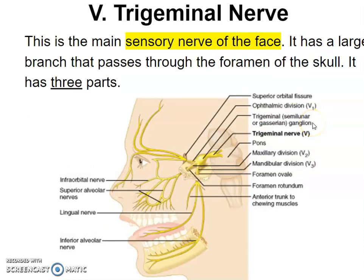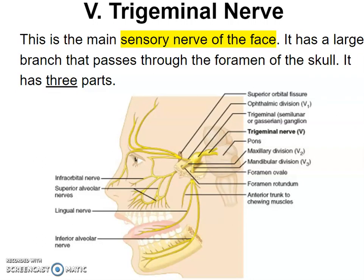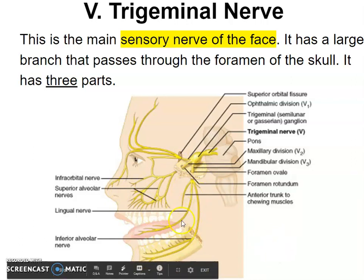And then number 5, trigeminal. This is what gives you your facial nerves. It's got that large branch that travels through the skull, and it actually has 3 parts to it. I don't need you to know the 3 parts. I just need you to know, for your notes, that it affects the face, the jaw, and chewing. So face, jaw, and chewing. You can see how when it comes from the brain, it's got to pass through these foramen in the skull to get to the outer muscles of your face.